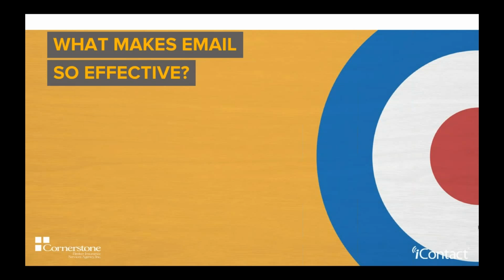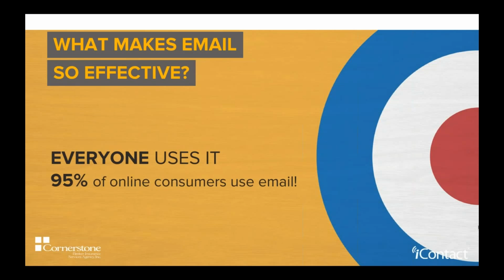So what makes email marketing so effective? It's effective because 95% of consumers use email. Also, it's a place that people visit every day. It helps establish trust and builds loyalty.